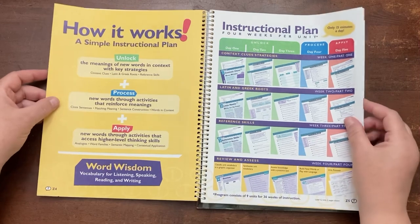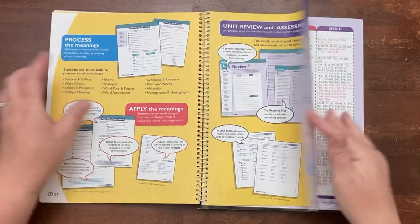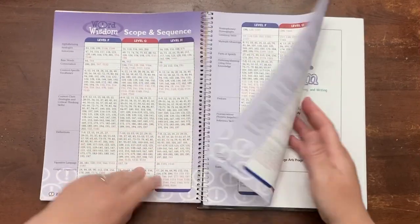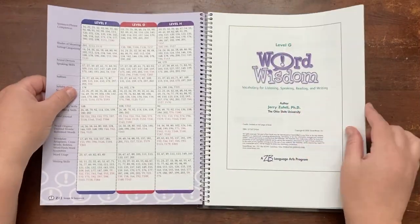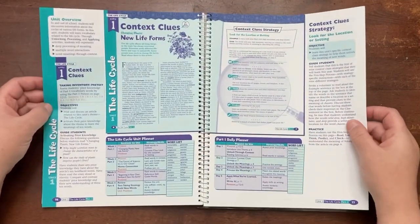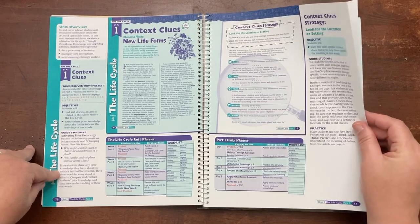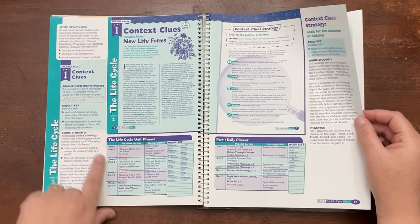All right, so let's take a look here. Gives you the scope and sequence of all the levels. And let's see. This is level G. Yeah, so it does only go to 8th grade, which would be level H. All right, so here you see what your students page looks like. It gives you a unit overview, some help in guiding your students, and how to kind of lay out the week, it looks like.